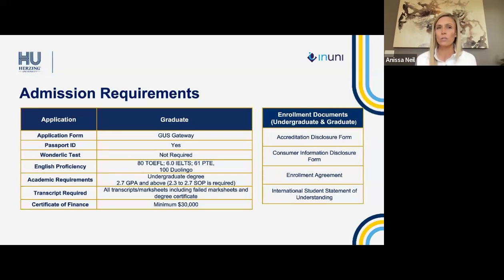So we take a look at the student's previous academic history. So their undergraduate degree that they earned, bachelor's degree, we would take that degree and use the transcript to calculate their GPA. And we're looking for a GPA of 2.7 or higher. If a student did not earn a 2.7, but they've earned somewhere between a 2.3 and a 2.69, we can allow them to write a statement of purpose that can be submitted to our graduate academic dean, and she will review that and then make a decision on admitting that student based on their GPA and that statement of purpose.